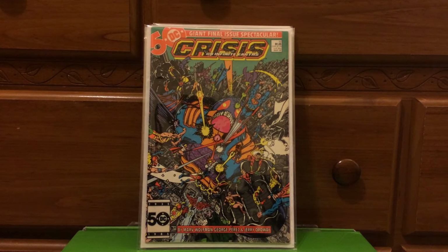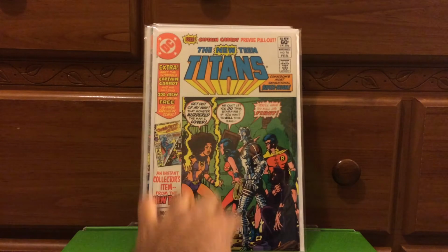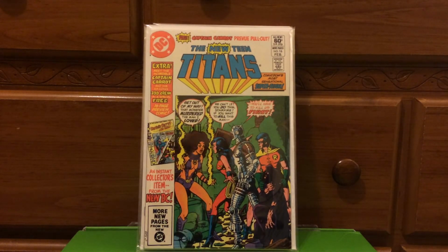All right, next up, this book kind of upsets me. I'll tell you why. First appearance, Captain Carrot, New Teen Titans #16. I really find this character interesting, like I explained in my other video about the Heckler #1. I just like these kinds of characters that are random and kind of weird, and Captain Carrot's one of them.